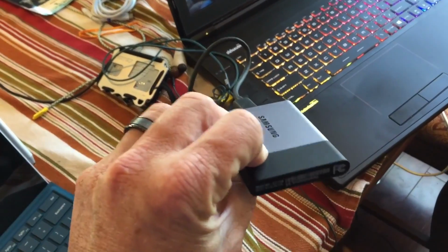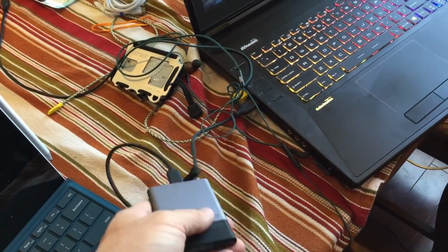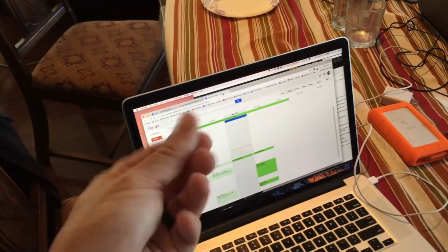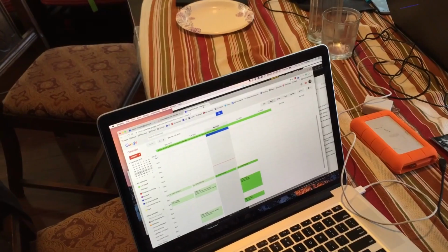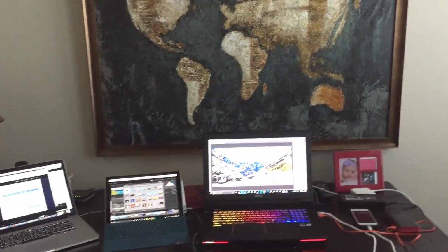This has been a real lifesaver, this little Samsung drive. Moving stuff back and forth has been really easy. Really had no real problems. Some of my favorite programs on here don't quite exist over here, little things like Text Expander and tiny little apps. So I'm still working my way through that, doing my best. I figured almost everything out now. Like I said, I'll put everything in the write-up guide.